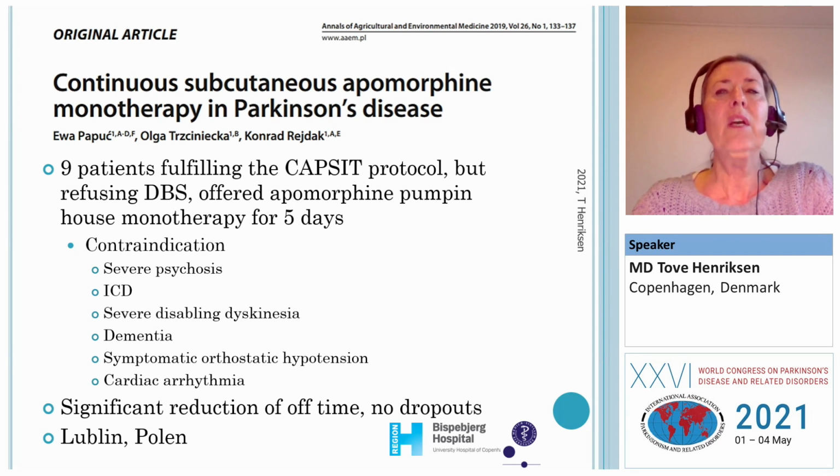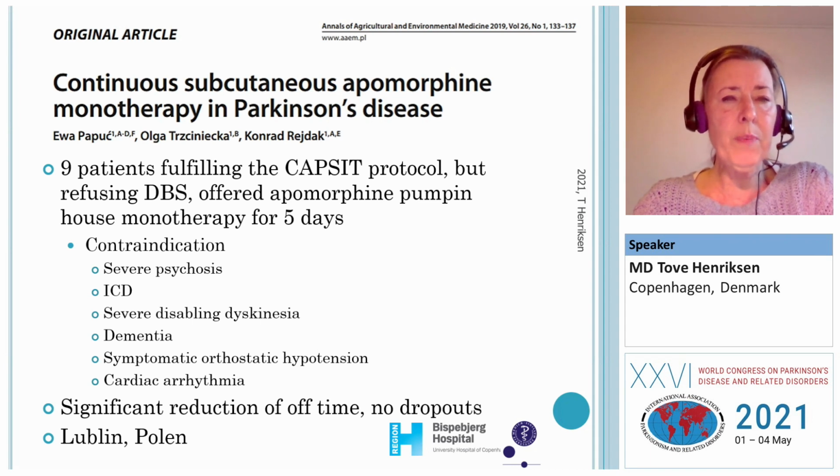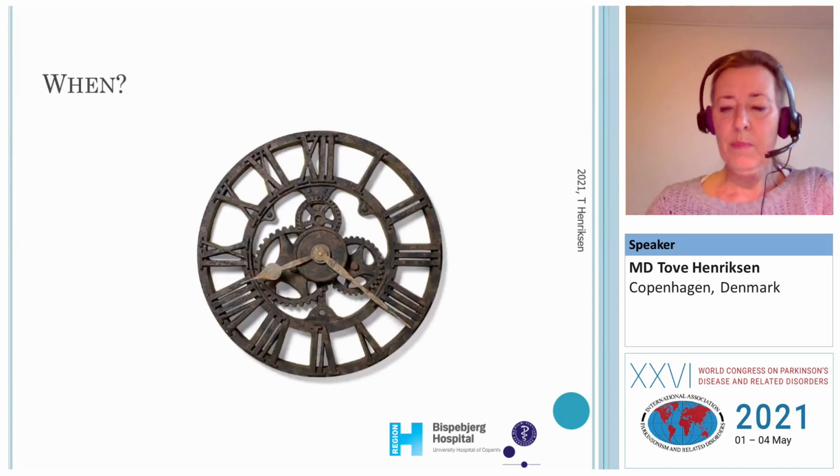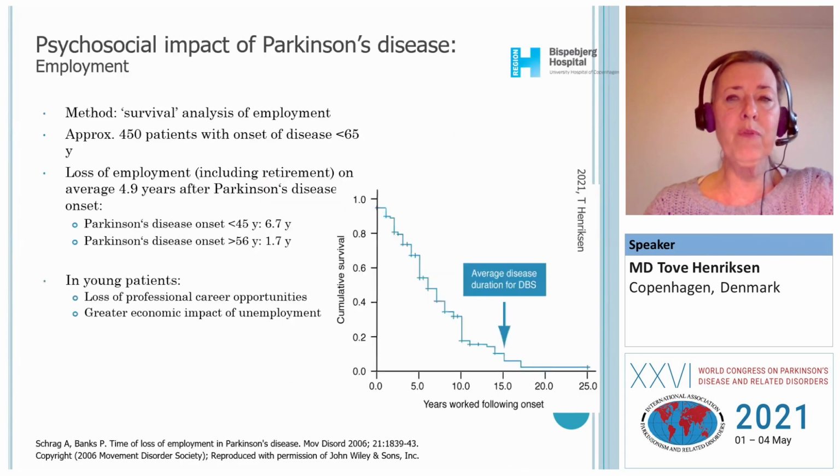5 days. These patients are selected. So patients with severe psychosis, impulse control problems, severe disabling dyskinesias, dementia, symptomatic orthostatic hypotension, or cardiac problems were not included. All 9 patients continued within the 5 days. So maybe this should give us courage to aim for monotherapy in more patients. But when should we start considering device-aided therapies, and with that, apomorphine?